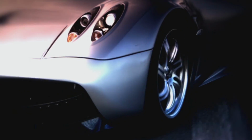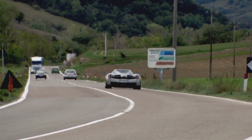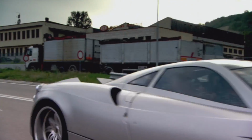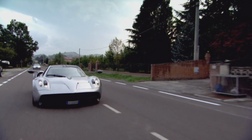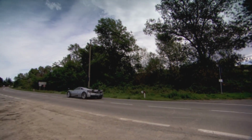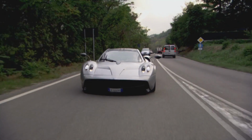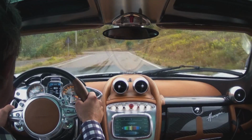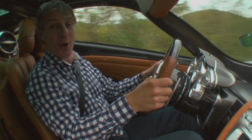But the Pagani isn't just about going quickly. The company expect the average Huayra owner to be between 50 and 60 years old and not to have any racing experience. So one of the top priorities was making this 230 mile an hour car easy to drive. You know, it's smooth. The ride is quite fantastic. You know, it's not crashy. The visibility is phenomenal. It's a work of art.